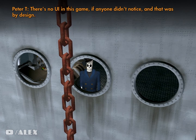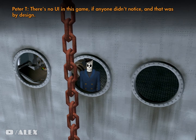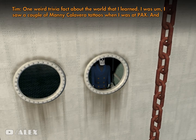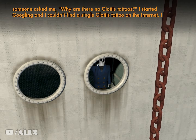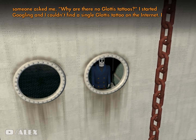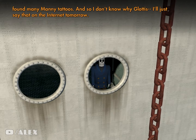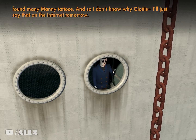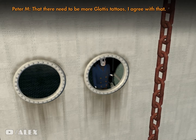There's no UI in this game, if anyone didn't notice, and that was by design. One weird trivia fact about the world that I learned: I saw a couple of Manny Calavera tattoos when I was at PAX, and someone asked me, why are there no Glottis tattoos? I started Googling, and I couldn't find a single Glottis tattoo on the internet. I found many Manny tattoos. I don't know why. I'll just say that on the internet tomorrow: hopefully there'll be more Glottis tattoos.